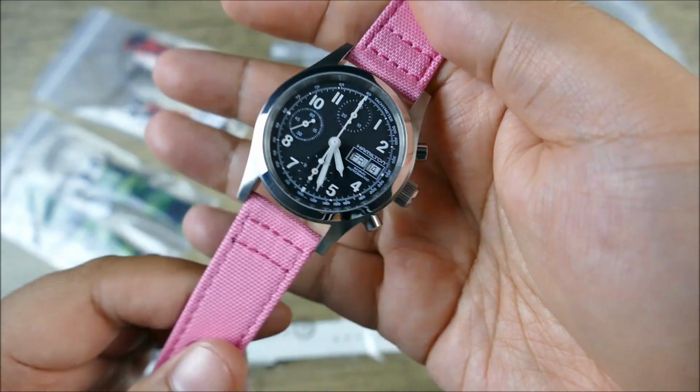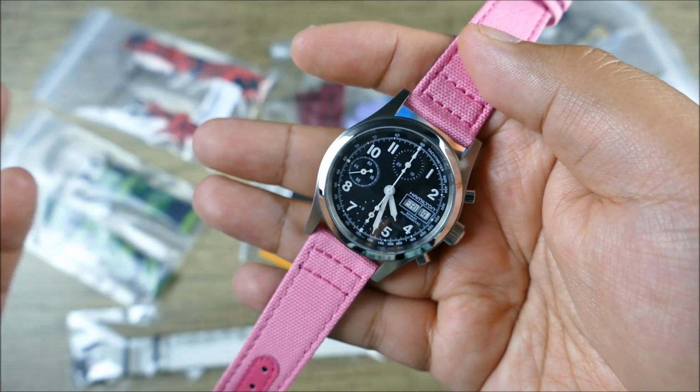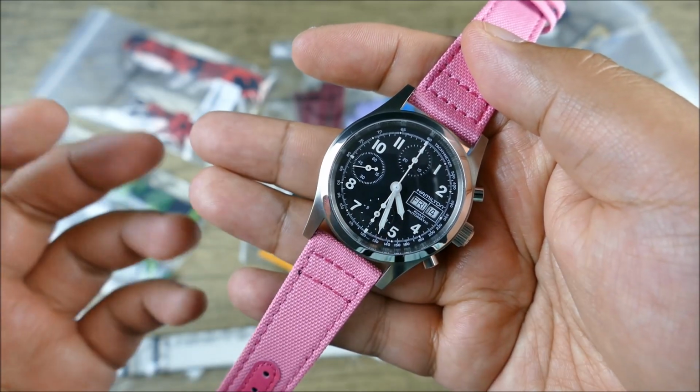So, I mean, if you guys have kids, I'm sure if they play soccer, they're all wearing pink socks in October and everything like that.